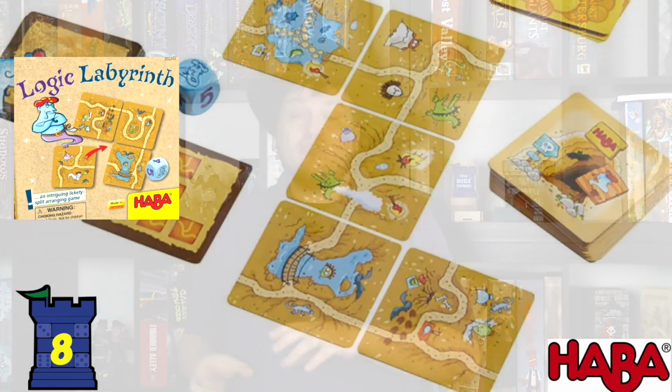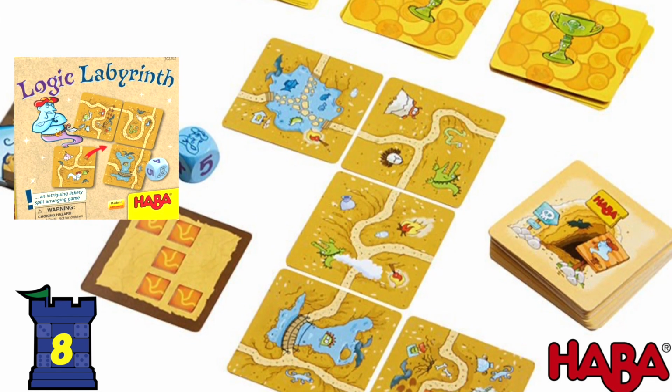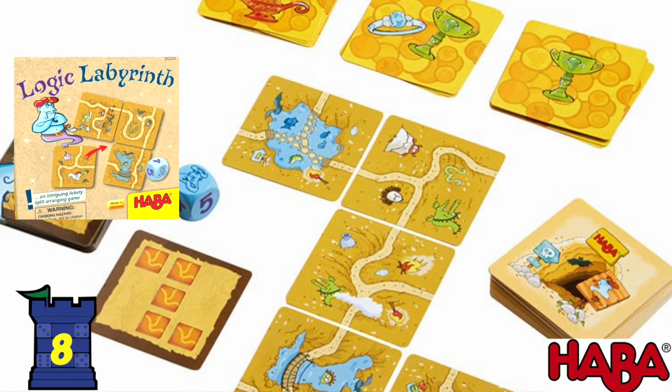Number 8 is Logic Labyrinth. Logic Labyrinth is a great game. It's like a tile placement game or a card placement game, as kids are trying to put these cards that they have down in a specific pattern, but making sure the sides of them connect. And that's not as easy as it sounds. So you get these cards and you're figuring out the best way to put them together. So it's like a mini puzzle for kids, but it's also a very small, portable game. Highly recommend it, Logic Labyrinth.